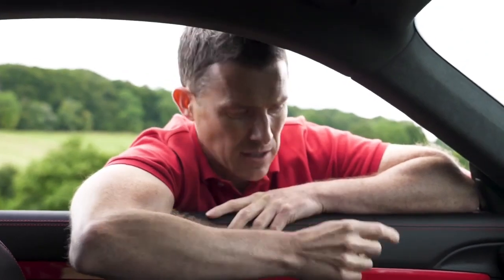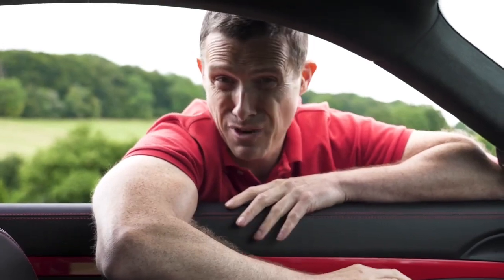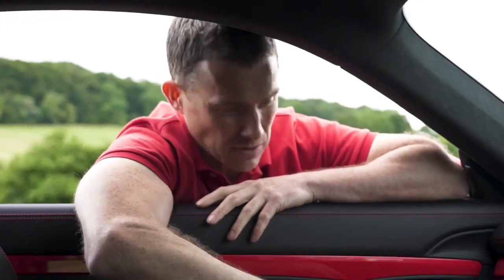Now that weight issue makes these fabric door pulls even more ridiculous. I suppose they're there to help save weight, but really, what is the point? They're really awkward to use as well.